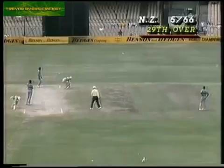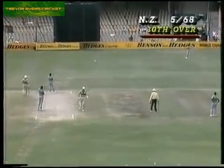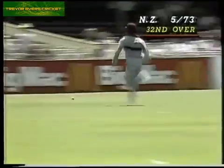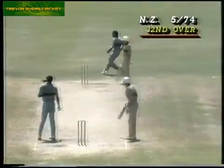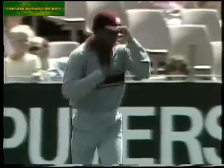Winston Davis is at deep backward square leg. And they'll get two. Five for 72 New Zealand. After 31 overs. And that'll bump the run rate up. Logie cutting it off just inside the fence, which is the boundary today. Two to Ian Smith. They move to 74.